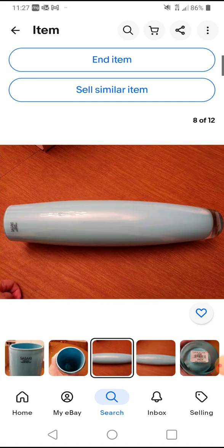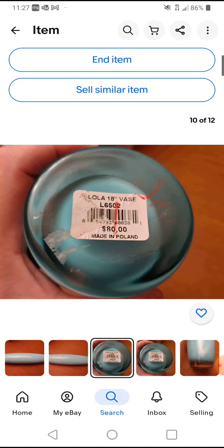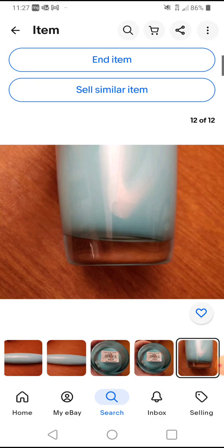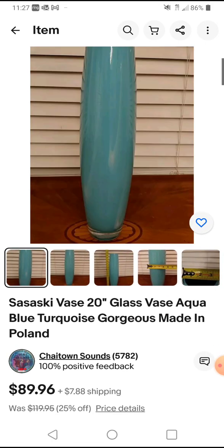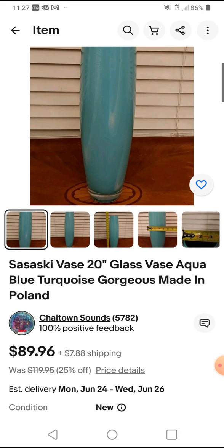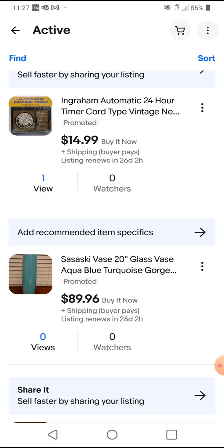But it's made in Poland. It still had the price tag on the bottom, 80 bucks here. It's probably from like a Pier 1 type store. And it's just a really nice, beautiful piece of glass. I'll probably sit on this forever, but that's 90 bucks. That was listed for 7, so he gave it to me for whatever, $4, which is crazy.